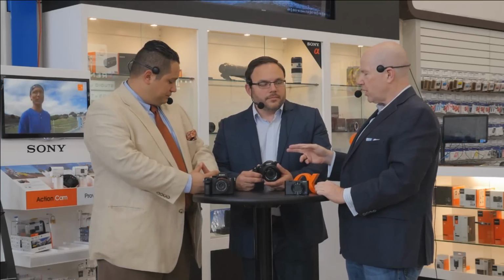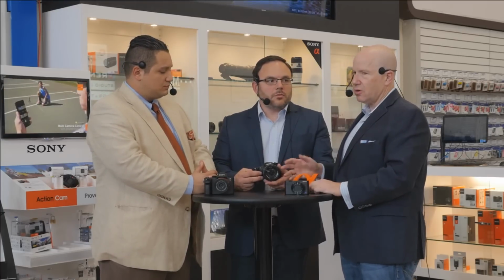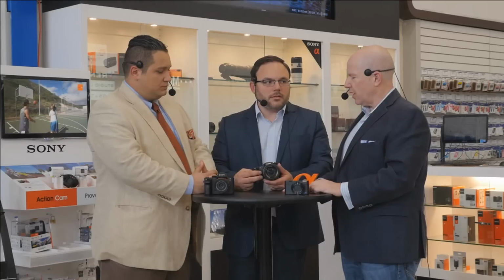Right, and what kind of sensor is this again? It's a 1-inch backside illuminated sensor. Right, and how many megapixels? 20 megapixels. We always get that question. Yep, of course. We always get that question.